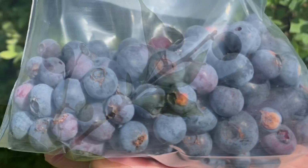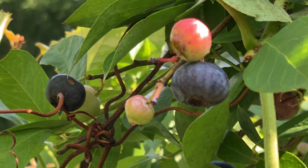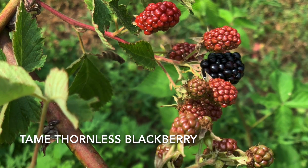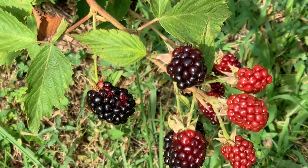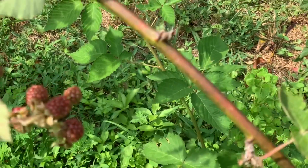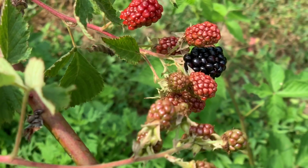And if you pick them daily, you can get quite a few. So I always check the bushes every day for new ripened berries. Also, we have tame thornless blackberries, which are different from your wild blackberries because they grow larger in size. They are sweeter, they are juicier, but they also have larger seeds in them.